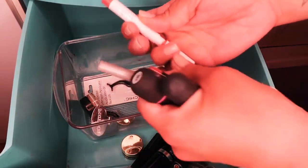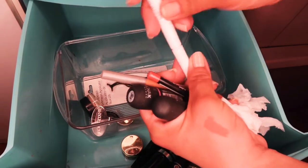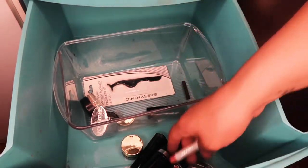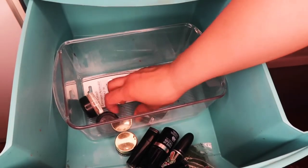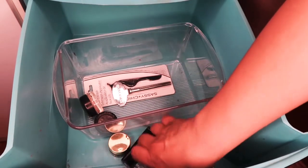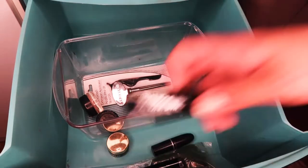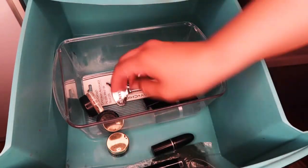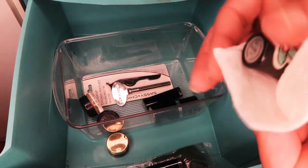This lippy color is too bright. I actually like it. Keep it. Another Makeup Forever color. These are garbage. Okay, so this is still makeup. I don't know what to do with it.